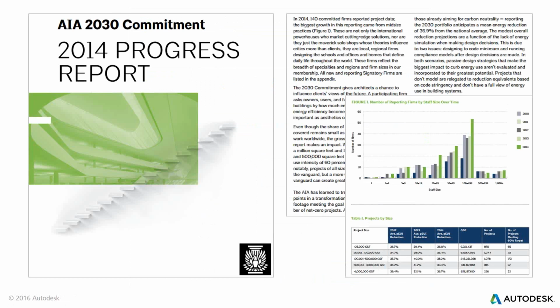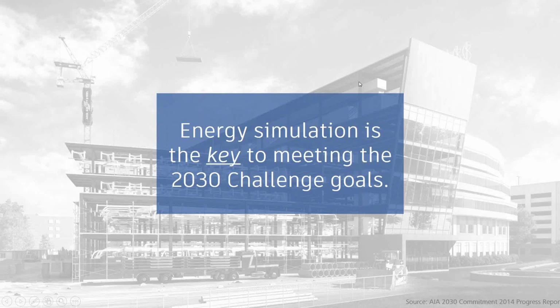And it's really valuable for us to understand, us being Autodesk, how we can start to help users accommodate and reach these goals easier. So here's a great finding from that progress report of 2014. Energy simulation is the key to meeting the 2030 Challenge goals. Now, the 2030 Challenge goals are the exact same as the 2030 Commitment goals in terms of reductions and where we need to be by 2030.